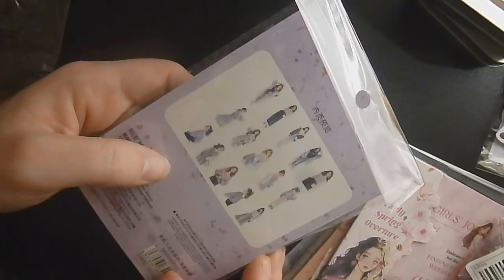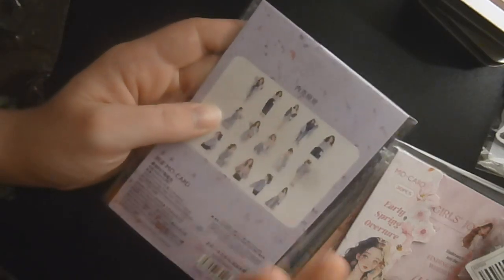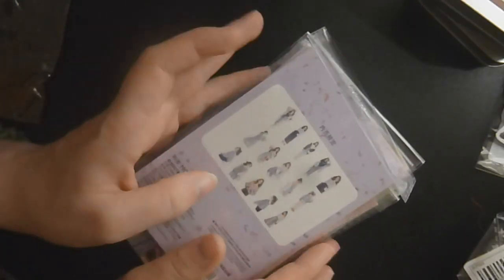But yeah, I don't know how many other ways I can describe them. They're just really, really pretty. They're very beautiful, and I'm excited to play with them. Because basically, I'm going to say that a lot in this video, aren't I?